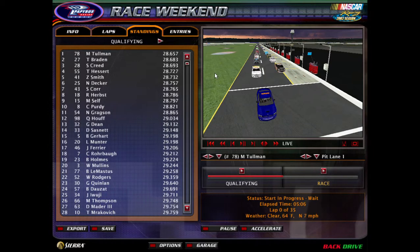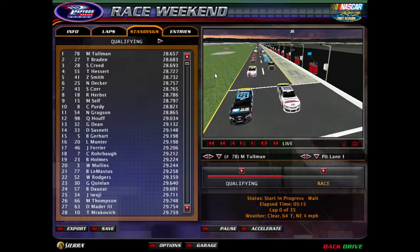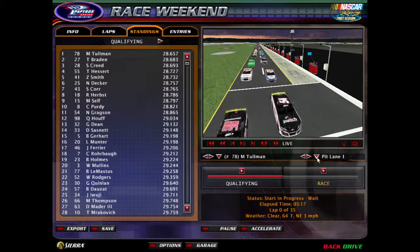We'll give you the starting lineup. On the pole is Max Holman, alongside him is Travis Braden, number 27. Sheldon Creed and Tom Hessard make up row 2. Row 3, Zane Smith and Natalie Decker. Row 4, Sean Core and Riley Herbst.